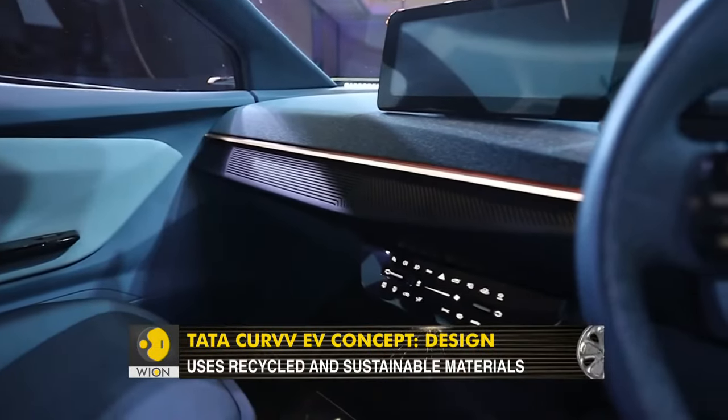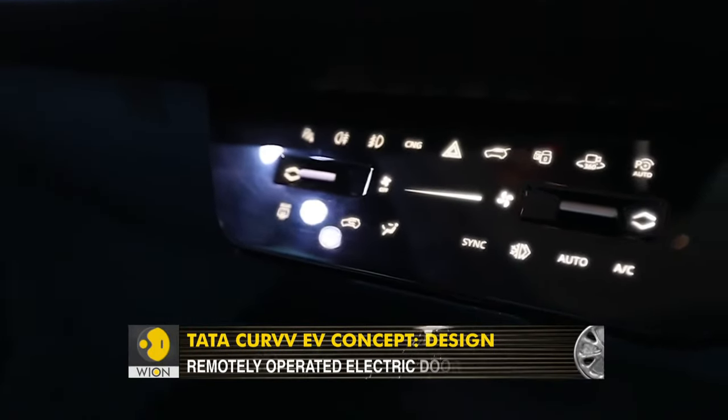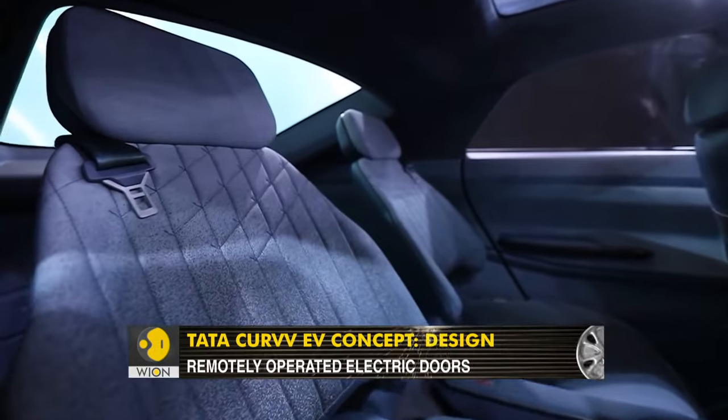However, 2024 looks quite far away, and the future car that will be based on the Curve is expected to accommodate lots of practical changes.